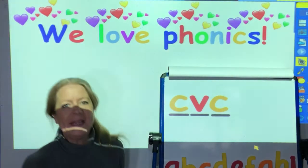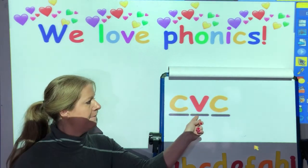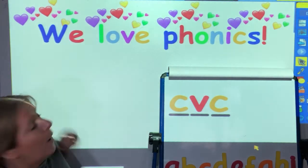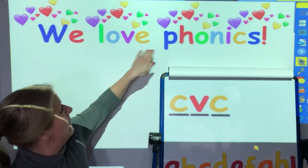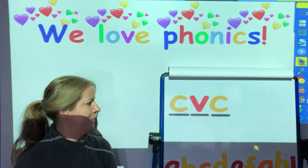Hello everybody. Today we're going to be looking at CVC words. We're going to be building them. Why are we going to look at these? Because we love phonics. We do. It's very true. We do love phonics here.